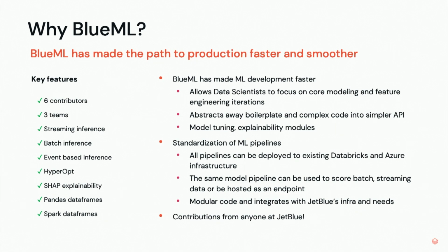First of all, like I mentioned, it's really allowed our data scientists to rapidly iterate on models and focus on the core modeling part, the things that they enjoy doing, right? And what BlueML does, just out of the box, is allow our data scientists to work with MLflow, abstract away some of the boilerplate code that exists in any kind of data science deployment, and also not have to worry about the configurations behind model tuning and explainability, that sort of thing. The other reason comes from more of a deployment point of view, right? BlueML ensures that all our machine learning pipelines are standardized. So regardless of who trained a model, what kind of model it is, we can take it and drop it either in a streaming inference or a batch inference, event-based, or drop it in Kubernetes. That's all been made possible by BlueML.